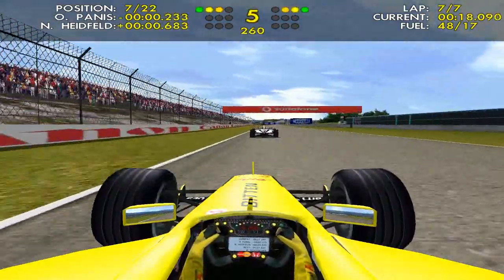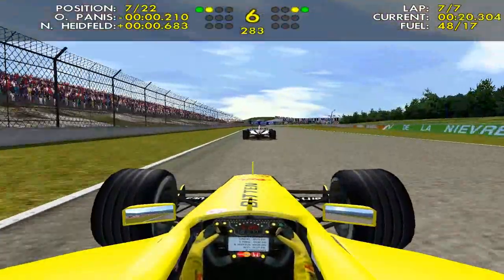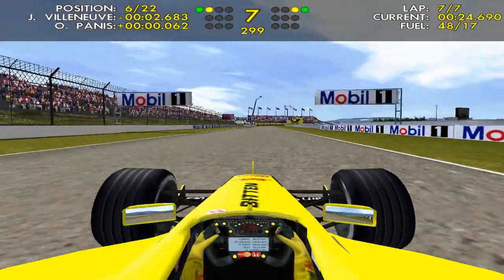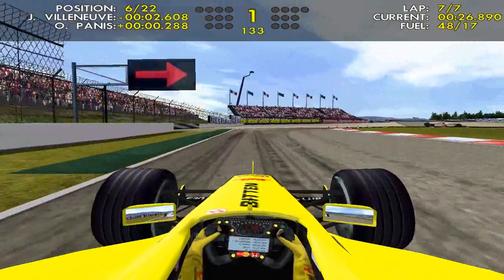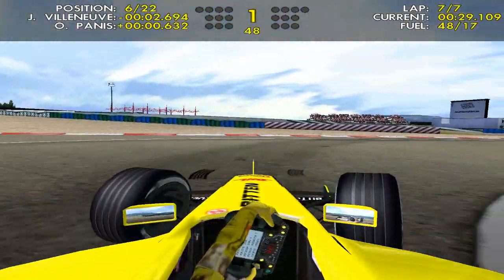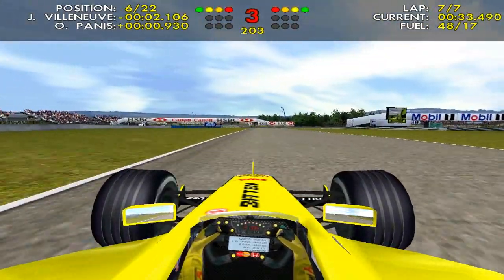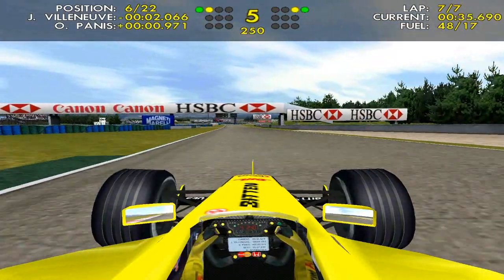But Panis is not going to give up that easily. He's back past us here, and we're back in the slipstream, looking to the inside, going to the hairpin. That was a bit risky there, pulling out that late. Back to the racing line, into the hairpin. We've got Villeneuve not that far in front. Possibly, could we get past Villeneuve into the top 5? That would be a very good story to do that, but it's a little bit too far.